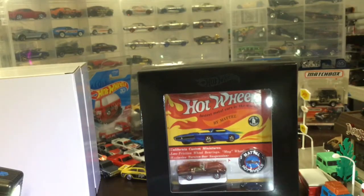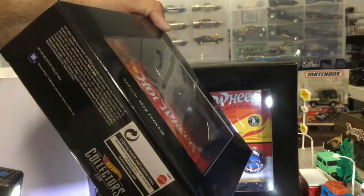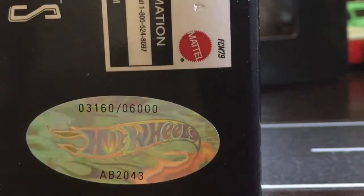Do that off camera. Yeah. We don't show you guys a secret technique for opening boxes, because that's like a family secret. You know what I'm saying? Yeah. You know, because me and him brought us that, we gotta keep it in the family, huh? Number two. And the thing looked exactly like the other one. This one shows, I can get it on the close-up. 3160 of 6,000. Okay, so that's two.